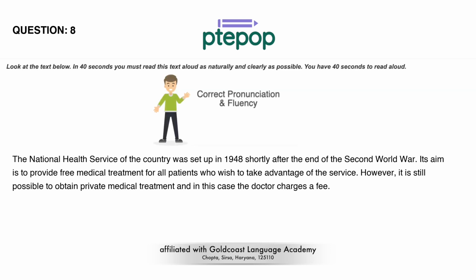The National Health Service of the country was set up in 1948, shortly after the end of the Second World War. Its aim is to provide free medical treatment for all patients who wish to take advantage of the service. However, it is still possible to obtain private medical treatment, and in this case the doctor charges a fee.